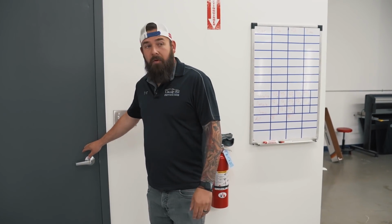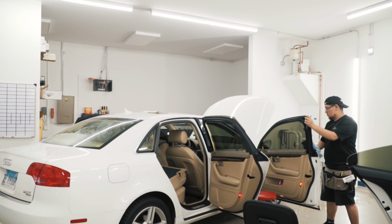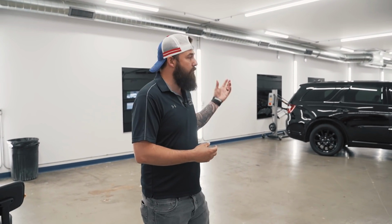The clean room, the film room. What we're most proud of when we built this shop. So this was all built. We put in the garage doors, all the lights, the ventilation system so we can have air conditioning here, so you don't have to deal with the humidity when you're laying down film or putting ceramic coatings on. It can be very difficult to do those tasks if you're working out and it's very humid.